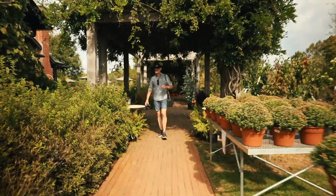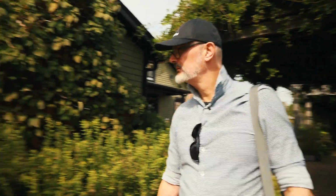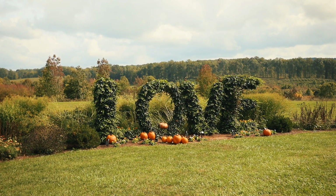What did you see? They've got a greenhouse over there that you can sit in and have your meal. Okay. After a delightfully leisurely walk around, we departed and headed back to the farmhouse to spend the rest of the day with the animals.